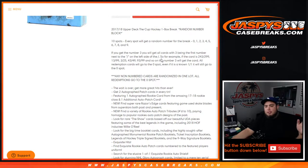3, being the first number next to the dash, left side of the dash, gets the hits. And of course, if there's a redemption, it'll go to spot 0. And even if we know it's a 101, it'll still go to spot 0.